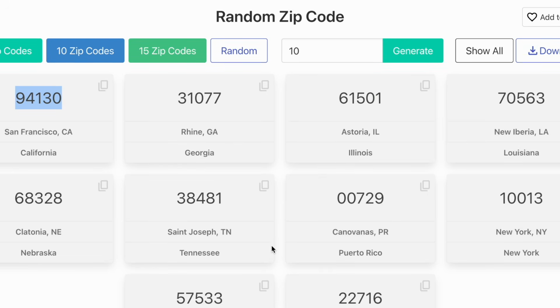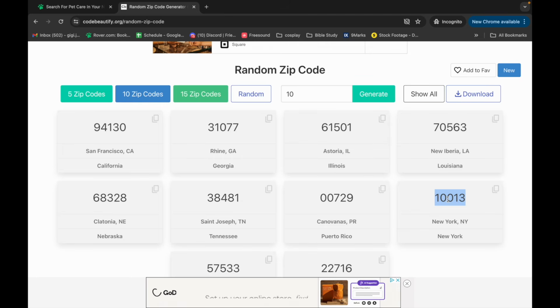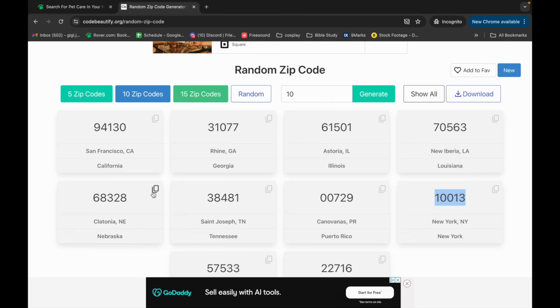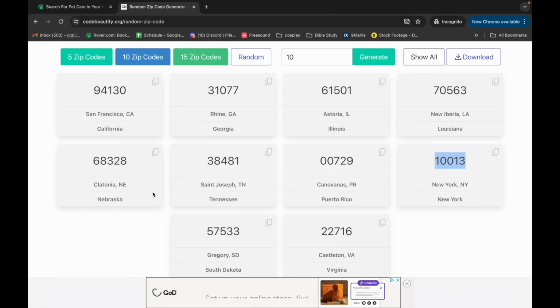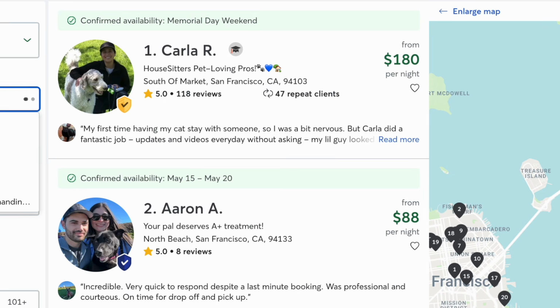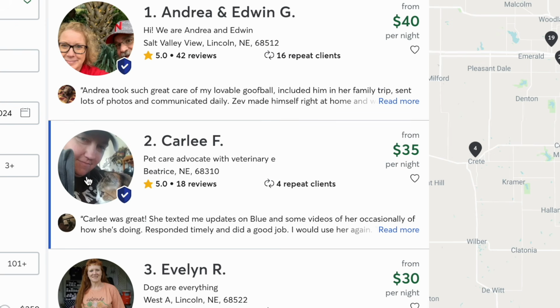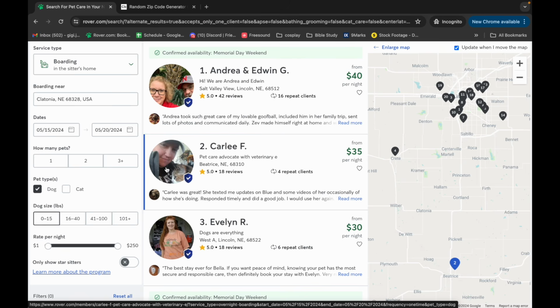Let's try another zip code, see what else is out there. I know New York is gonna have pretty good answers. Let's try maybe like a less known city or state. How about Nebraska? I have no idea what the city is. Clatonia? I'm gonna go all the way back up. Clatonia, Nebraska. There might not be any sitters. Oh, I am so wrong. There are sitters, and as you can see, the prices here are so much more different.